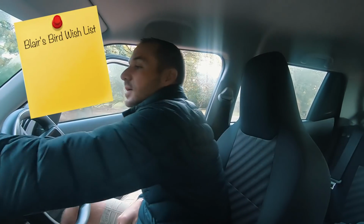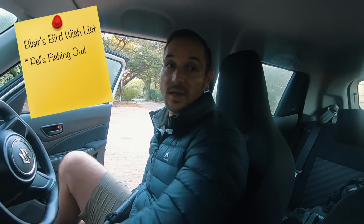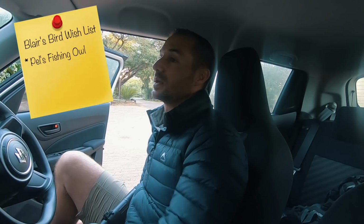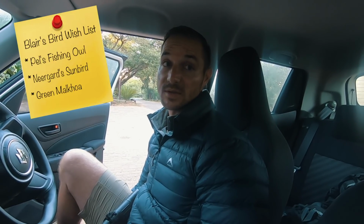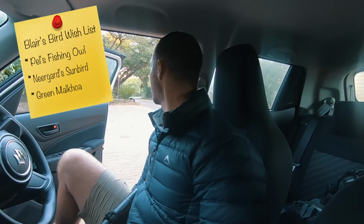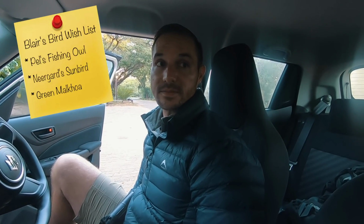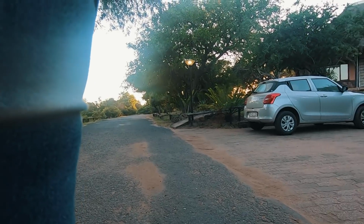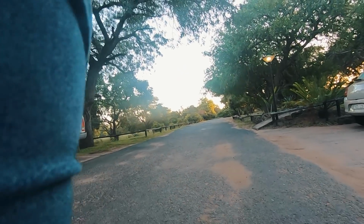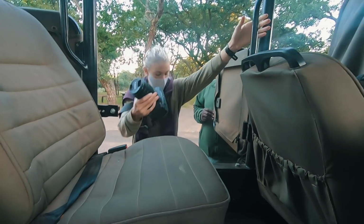Some birds that you'd like to see? Well, Pel's fishing owl would be great. Narina trogon, green malkoha, lots of cool species in this fig forest. So yeah, I think anything will be lekker. Just be nice to walk through there as well. For sure. Something big. You see, last time you promised us some, so now you'll have to deliver. Hey? Oh, we're happy with that promise. Thank you.